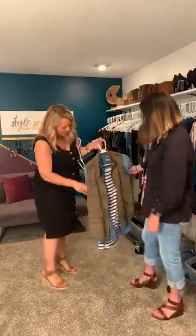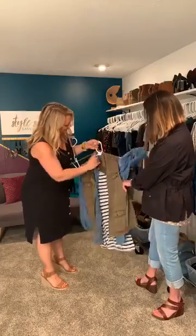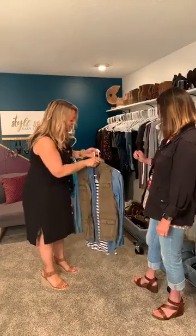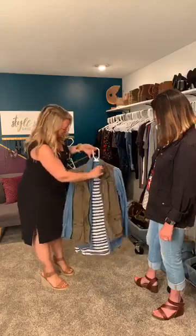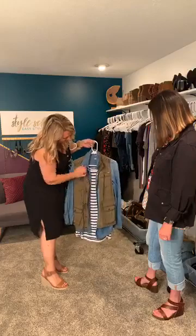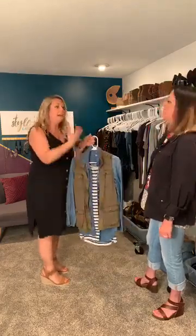See, so you can just keep layering. I have all 3 pieces like this in my closet, and it never would occur to me to do that. And you can pop something like this on with something as simple as cotton leggings, go with your Converse and be done. Cute. So don't be afraid to just keep adding depth and texture to everything that you're doing, just to create, again, lengthening.